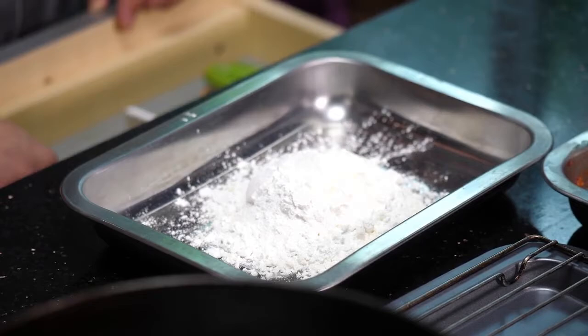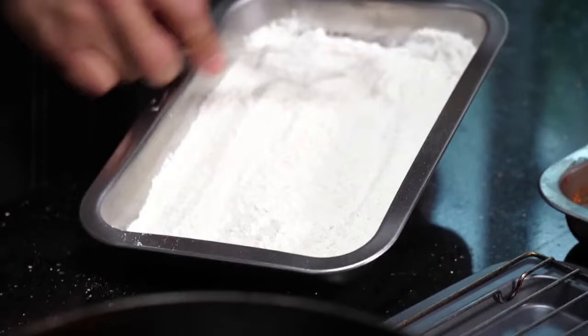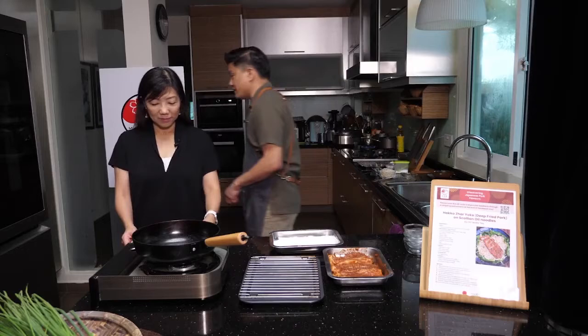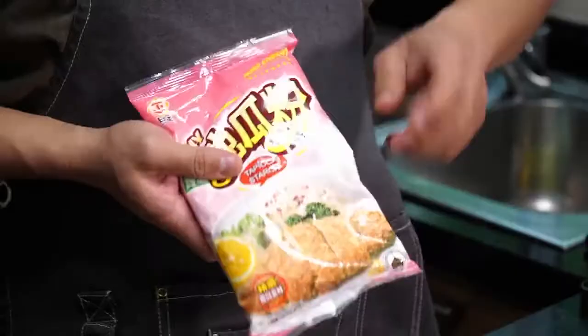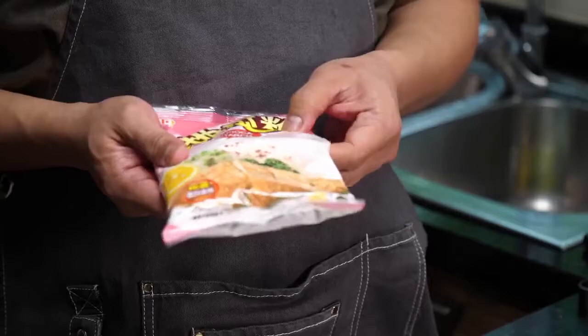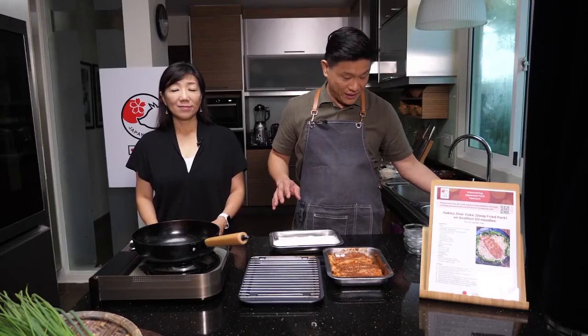But I know some of y'all actually went ahead to buy the Taiwanese flour. That will also be very, very nice. So I'm just going to mix this all up. We're not promoting this, but we find that this sort of Taiwanese flour gives it a nice texture, because the grains are a bit rougher. We know some of you can't find it, so that's why we're using the more traditional recipe.